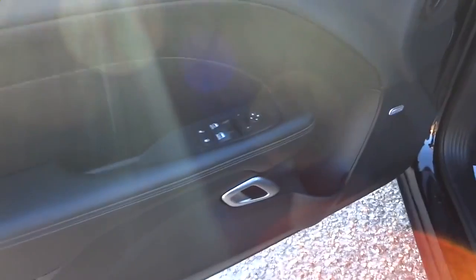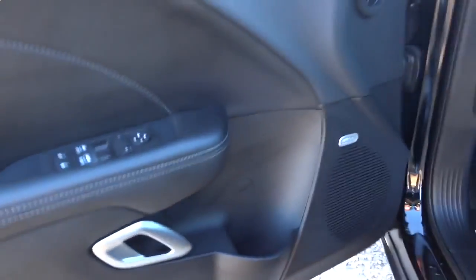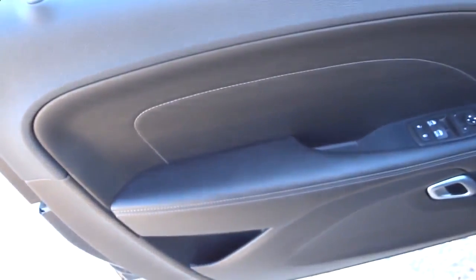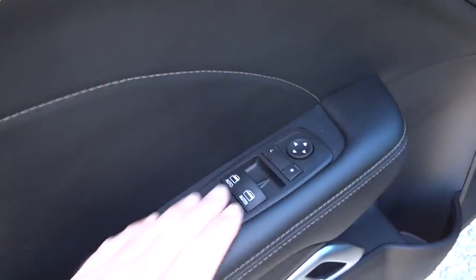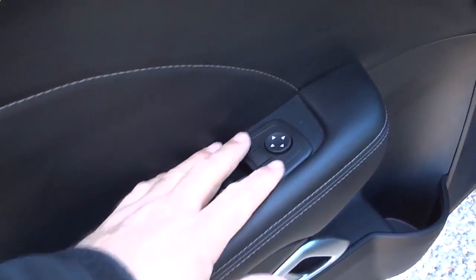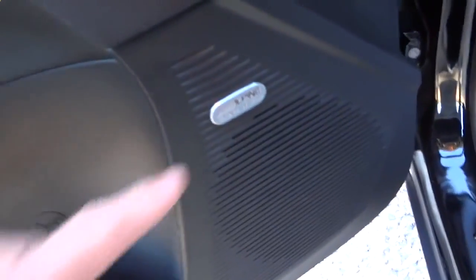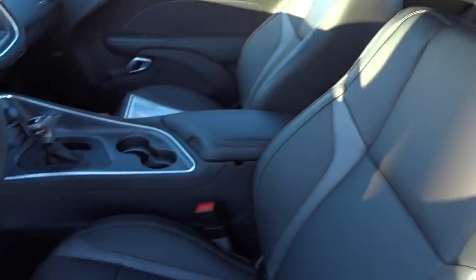And here's the inside of the front door. Now this one has a Sound Group 2 sound system, and I'm getting a little bit of glare from the sun, but it's got some stitching here. You've got your window controls, door lock controls, and side mirror controls. Bottle holder there. Sound Group 2 Alpine sound system. Sounds really good. The subwoofer is just below the back glass back there. You can't see it from either side, or I would show it to you.